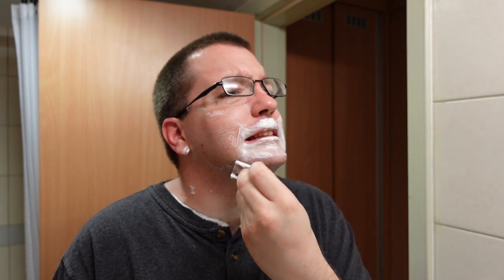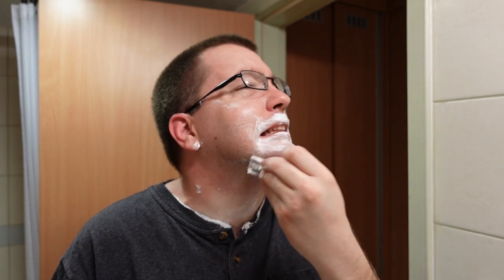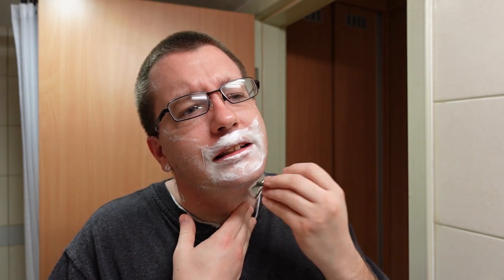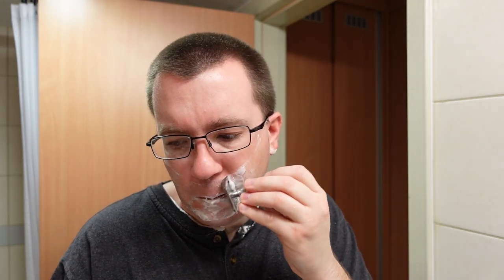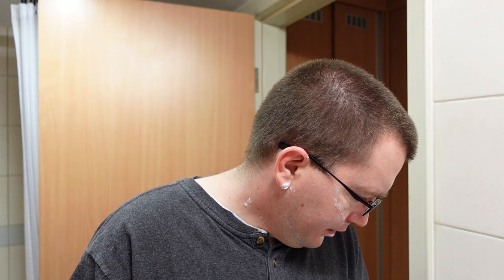This blade's not much better. Oh, man. It's not particularly close and not taking a ton of hair off. Man, it hurts. Why are these just not sharp? Man. You know what? I give up.